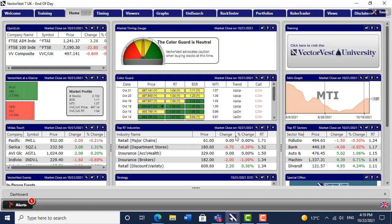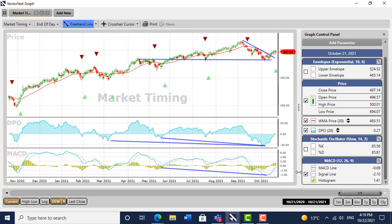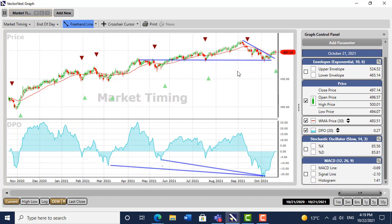If we now look to the UK, well, the UK is still in a confirmed down situation as of the close on Thursday, but the DEW has turned up. And if I look here, I've got a very noisy chart. Let's get rid of some of the stuff. This is the little green triangle that was printed on Thursday night after the close.